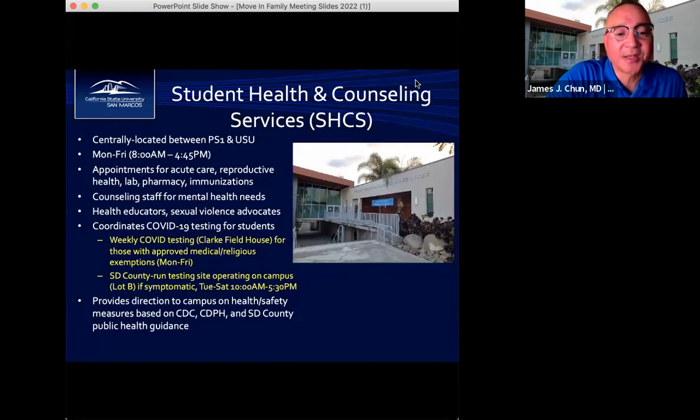So we also provide direction to the campus on health and safety measures based on CDC, California Department of Public Health, CDPH, and San Diego County Public Health guidelines. So essentially, as the CDC, CDPH, and San Diego County revise their COVID guidance, we will weave those guidances into our campus health and safety protocols with regards to COVID-19. Next slide, please.